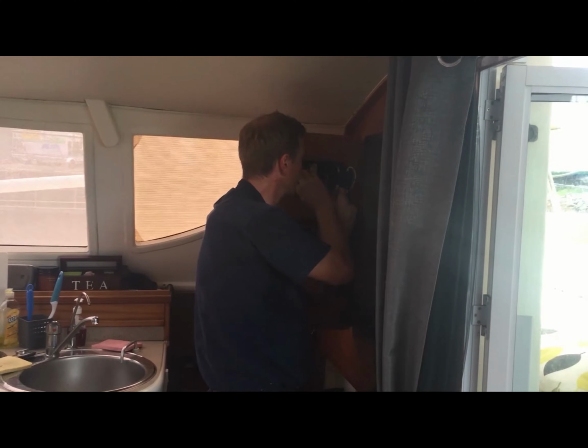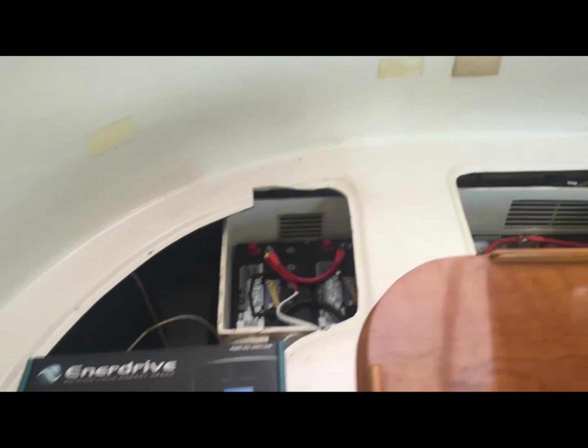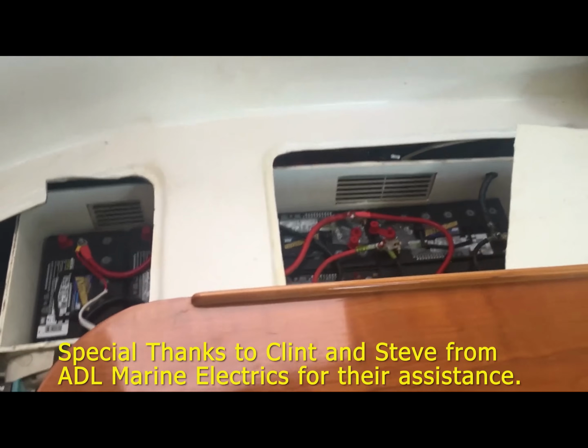Clint and Steve from ADL Marine are trying to make us more self-sufficient in power, so are increasing battery storage and installing an additional battery charger for our system. Thanks for your work, guys.